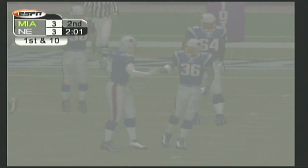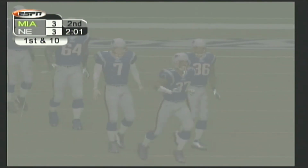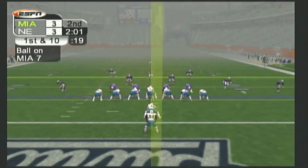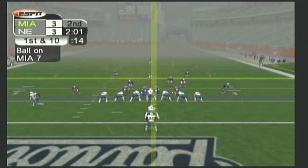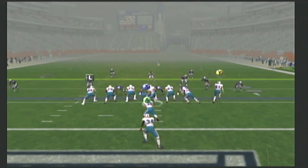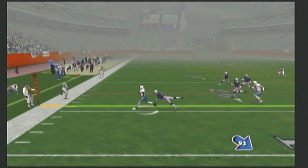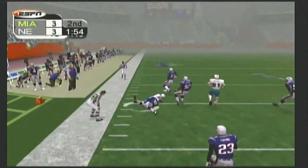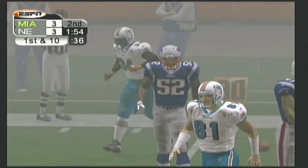Number 26 fields the punt at the 6. Start at their own 7-yard line. Parker goes in motion. Number 34 gets the call on first down and takes it upfield. No one in front of him. Brought down hard at the 30. It will be first down.